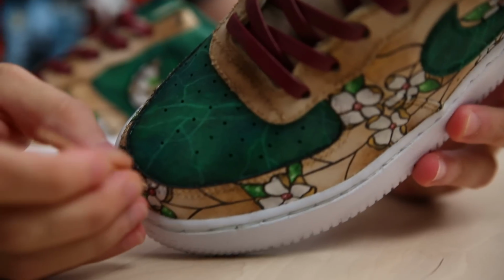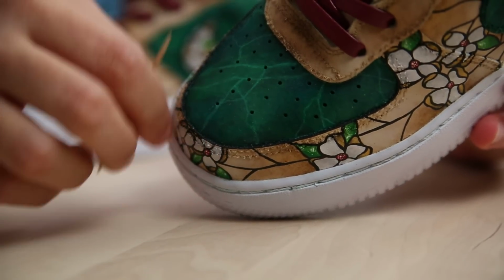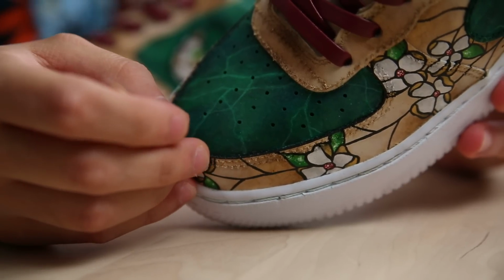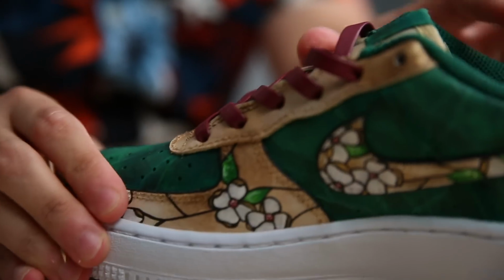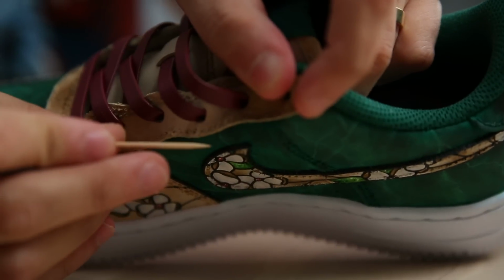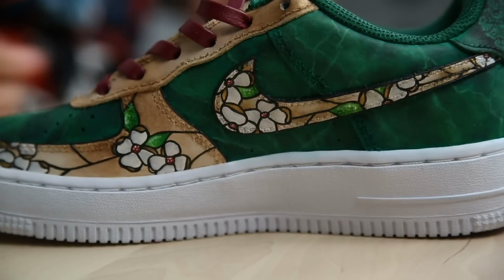Then also, it's very subtle, but if we take a look at the piping around the edges where the panels meet, rather than it being that lighter tannish color, you went ahead and added more of a dark brown color, not only around the panel that wraps around the toe box, but same thing if we take a look at the swooshes on the inside. Rather than going with that light tan color, I really like that you go with that dark edge here. It really gives these some great separation.